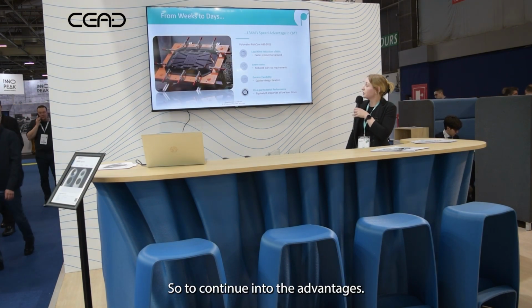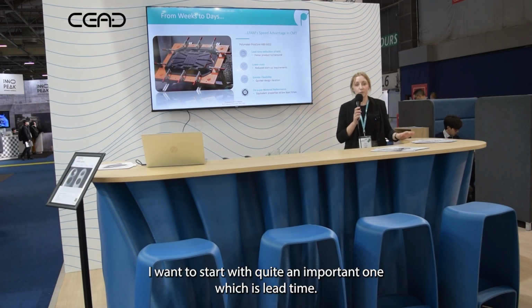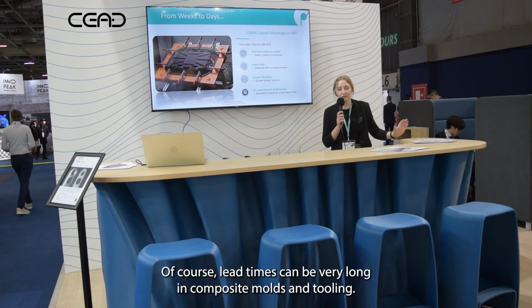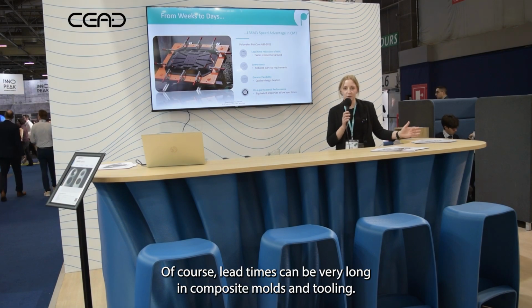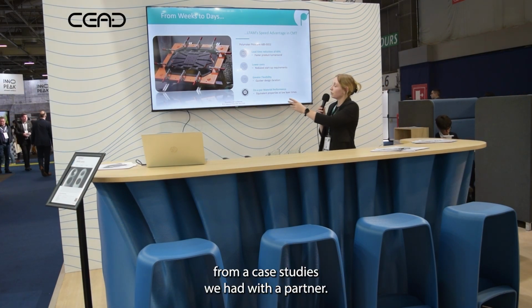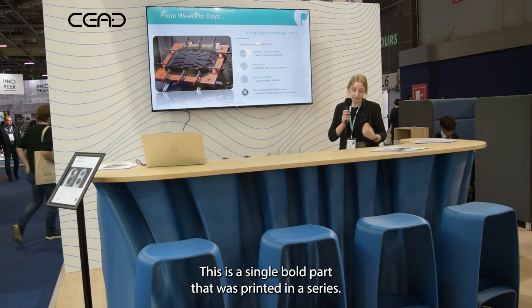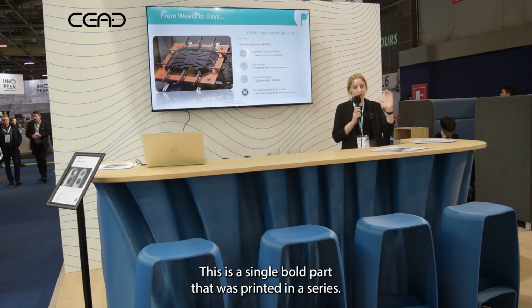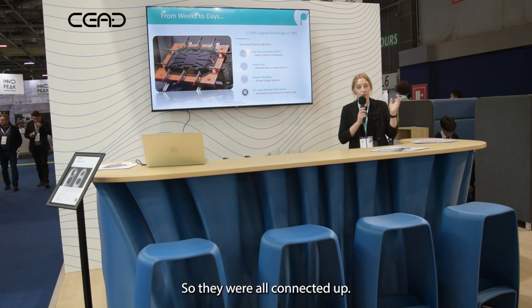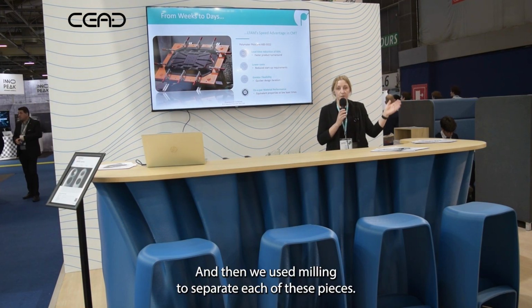So to continue into the advantages, I want to start with quite an important one, which is lead time. Of course, lead times can be very long in composite molds and tooling. And what you'll see here is an example from one of a case studies we had with a partner. This is a single walled part that was printed in a series, so they were all connected up, and then we used milling to separate each of these pieces.